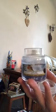And this little jar did throw really well. I mean, it burnt and burnt and burnt. It's just a shame there is a bit of wax left at the bottom there, but I would definitely buy that one again. I think I do have another little jar of this and a couple of little tarts in it, which I'll look forward to burning through because it was definitely a thrower, that one.